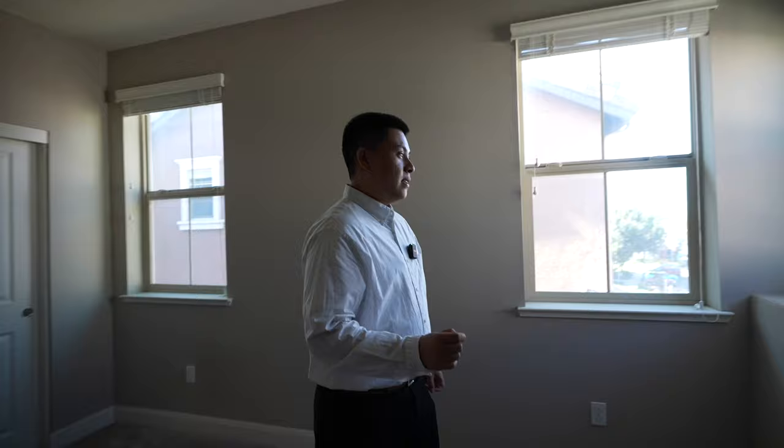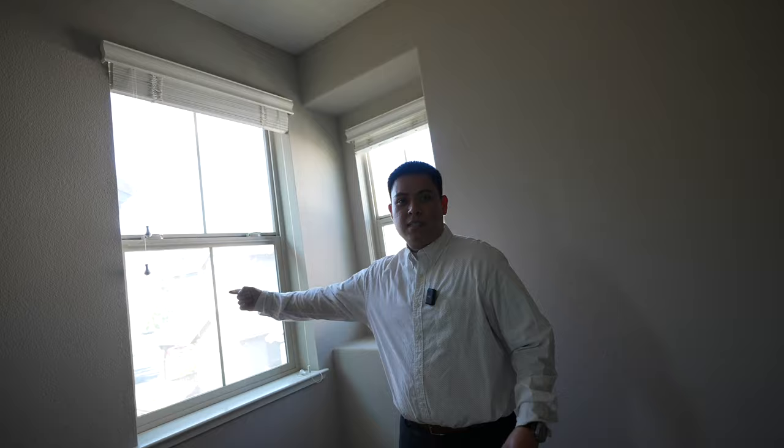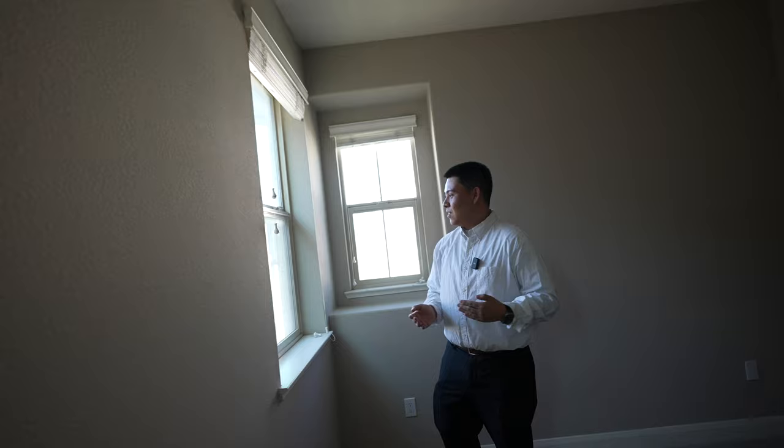I wish what they did when they do these builds is put windows in places that don't face another window. Like coordinate the windows so they don't, just map them out. You don't have to have a window right across, you know? That'll give you a little bit more privacy, but it is what it is.